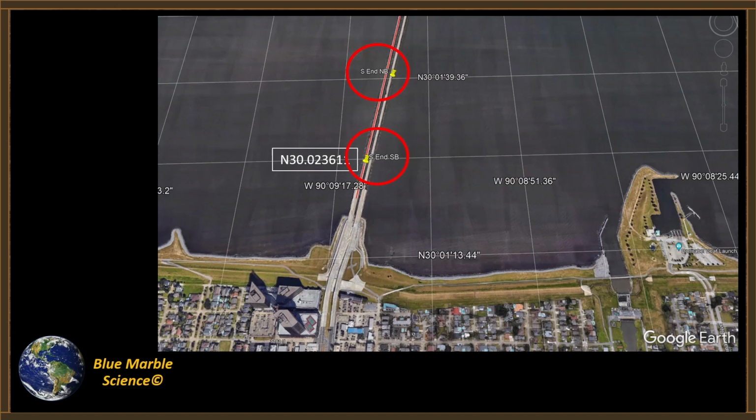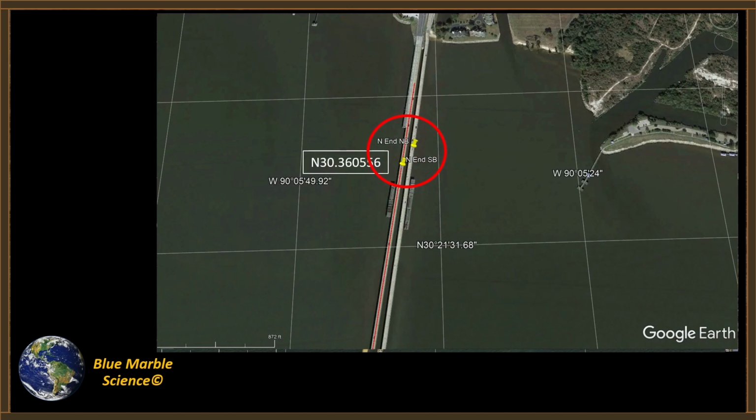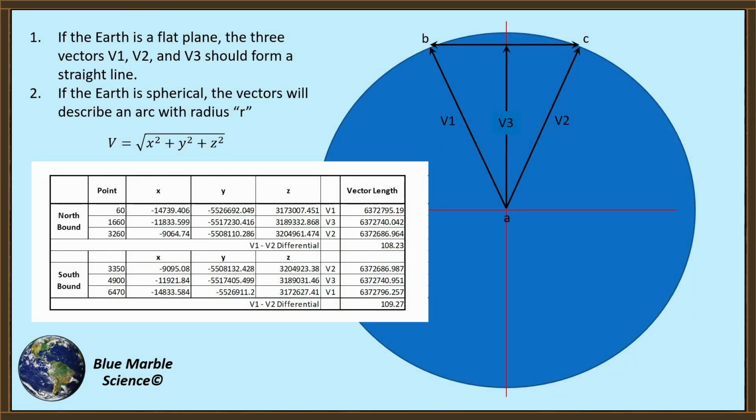That's the south end. You see those 2 points. There's the midpoints. And there is the north end. So let's have a look at this. If the Earth is a flat plane, the three vectors v1, v2, and v3 should form a straight line. On the other hand, if the Earth is spherical, the vectors are going to describe an arc with a radius r. Now we have the XYZ data that was collected by Jesse, and calculating the distance from the origin to the data points is very straightforward. It's simply the square root of x squared plus y squared plus z squared. You see those distances displayed there.